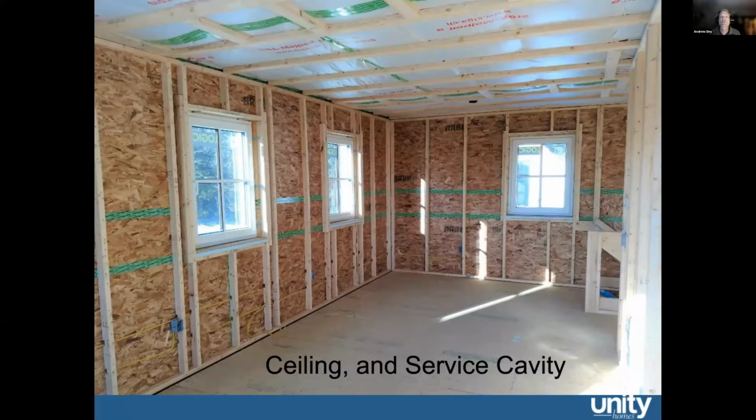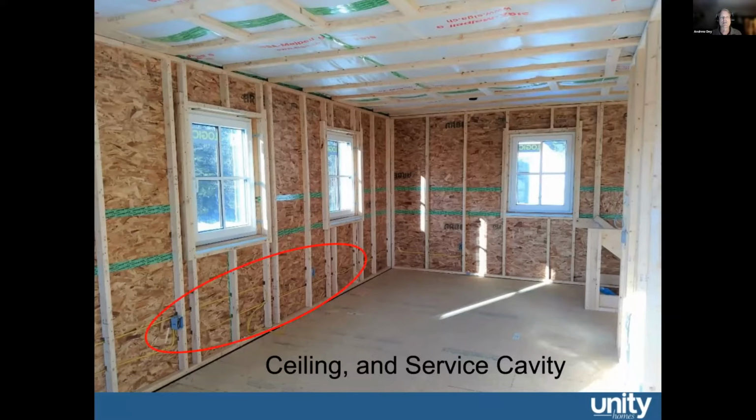For houses with truss roofs, we're installing a Intello membrane on the underside of the trusses. We're taping the seams of that membrane, and then we're installing 2x on the flat to allow for the installation of the interior partitions. You can see here how the service layer is used for wiring. We actually notch the back sides of those 2x3s to facilitate wiring.